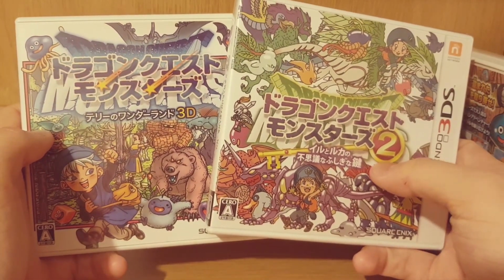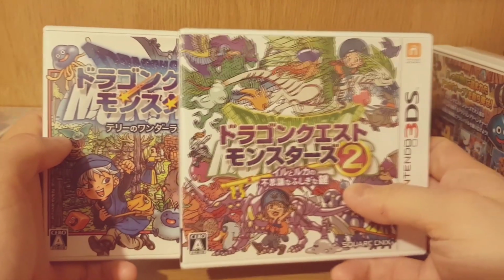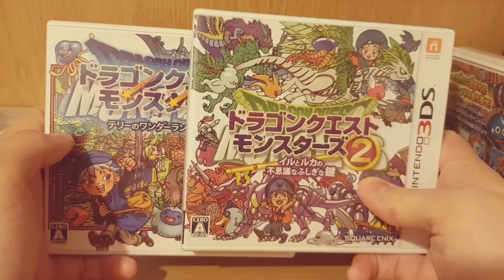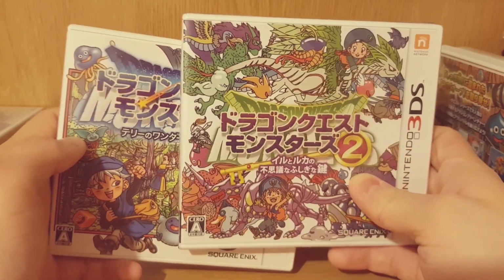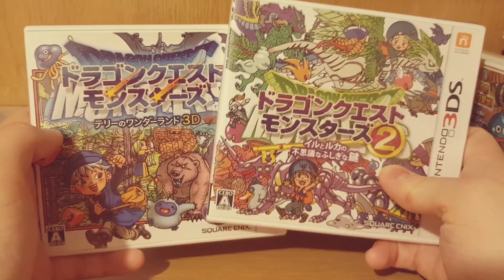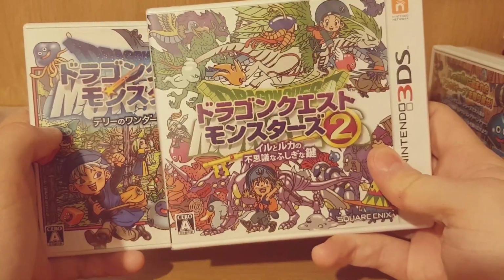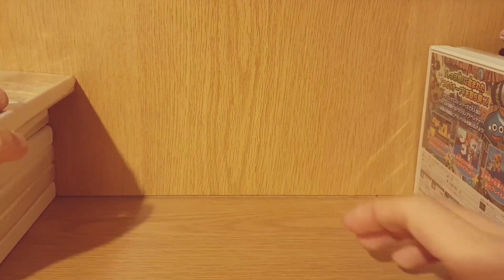And Dragon Quest Monsters 2, Iru and Luca's Marvelous Mysterious Key, is a remake of Dragon Quest Monsters 2, which had 2 separate releases bundled into one. I'm hoping to play it at some point, depending on how my Japanese goes. Maybe I can play in Japanese or play the fan patches, because one's in the works for Dragon Quest Monsters 2, which I am hoping gets finished.